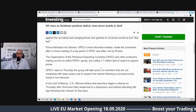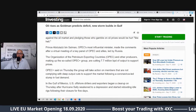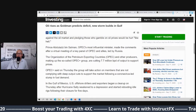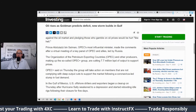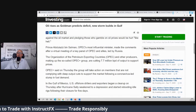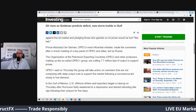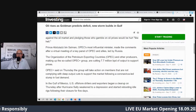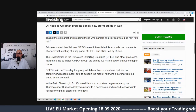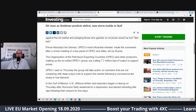Right, the Organization of Petroleum Exporting Countries and the other producers making up the so-called OPEC Plus group are cutting 7.7 million barrels per day of output to support the prices. OPEC Plus said yesterday the group will take action on members that are not complying with deep output cuts to support the market following a COVID-led slump in fuel demand.